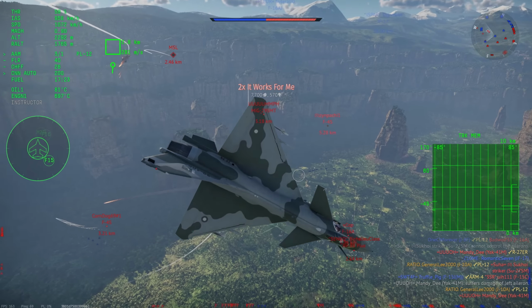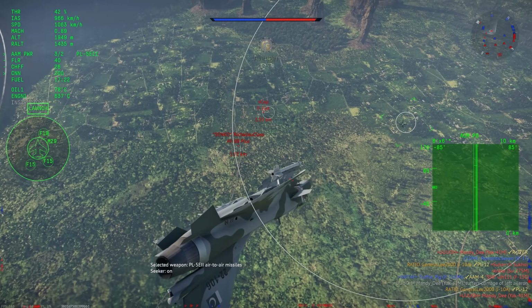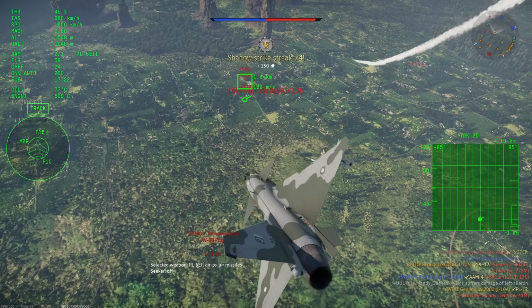So the only missile mod you need to grind on this thing is going to be for more PL-12s, so you can just completely ignore the IR missiles as of now.